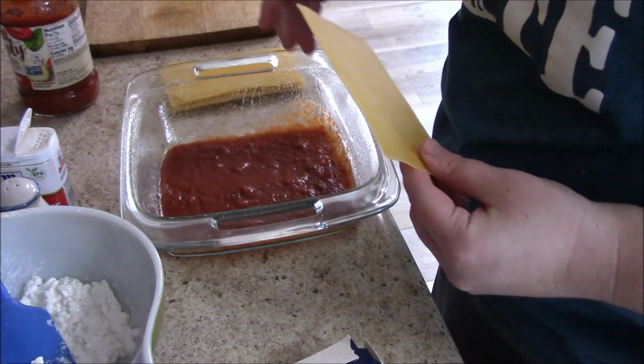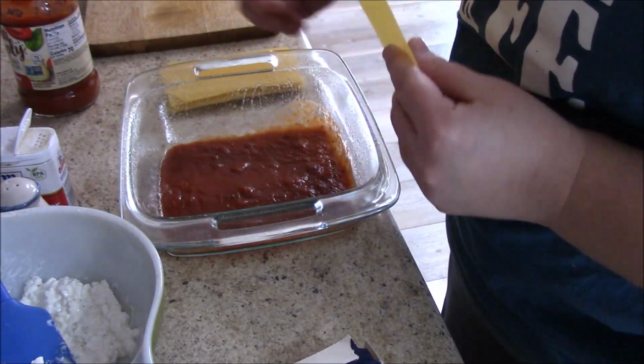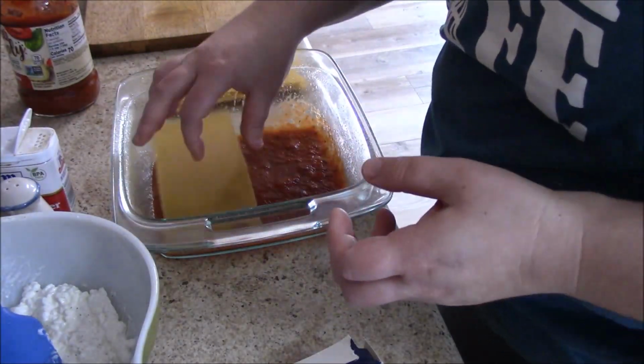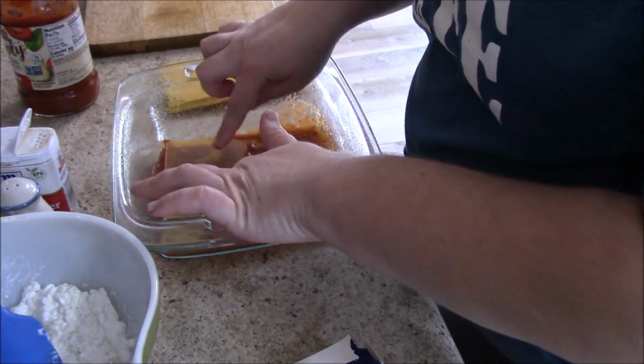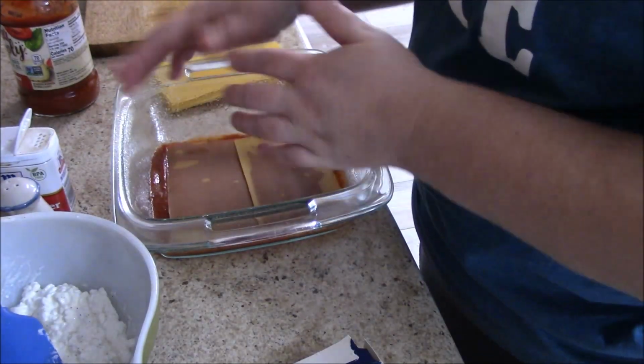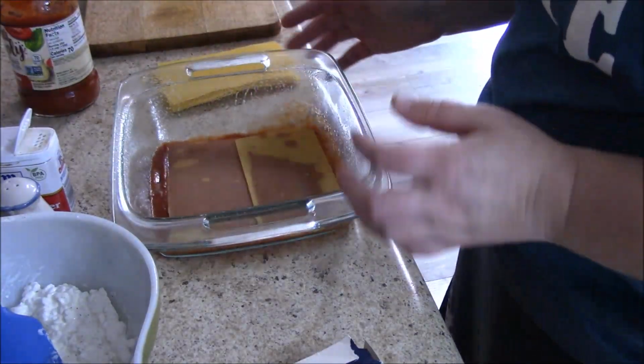So I sprayed my pan with some nonstick, put some sauce on the bottom. This is a cup, but I'm just eyeballing it. And then it says place 4 sheets. This is going to end up being about 2, I think. The pan I really wanted, which is a narrow and longer one, I have it on loan right now.